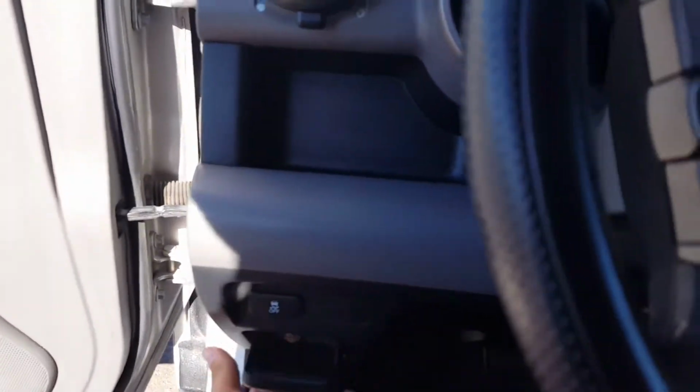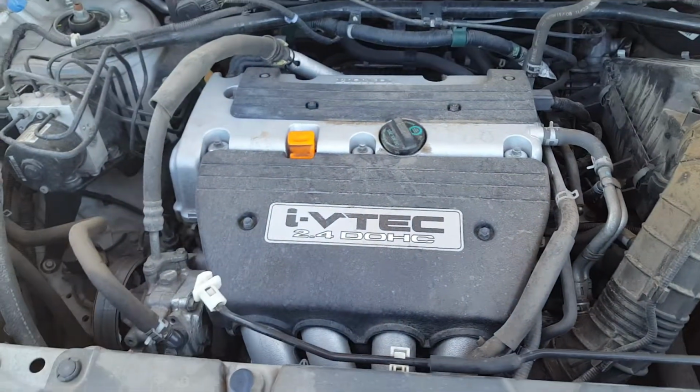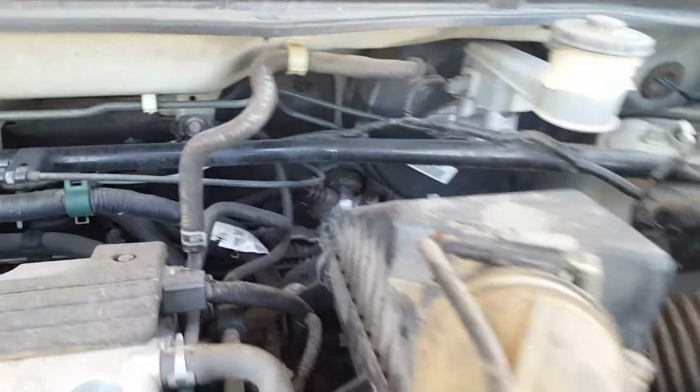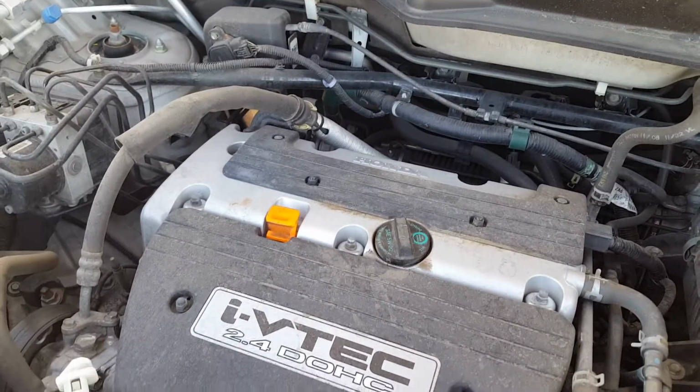Just pop the hood real quick. Oh, a little change pocket right there. There it is right there. Look at the little 4-cylinder. 2.4 liter, there we go. Engine, available with VTEC. Transmission right here. And there's your rack and pinion, or steering rack back there. Quite a fun little engine.